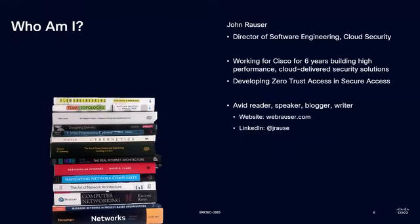A little bit about me. My name is John Rauser. I'm a director of software engineering at Cisco. Been with Cisco for about 6 years, and I'm currently focused on building the zero trust components and experiences in secure access. And I was very excited when somebody I talked to just as we were getting started showed me the Zero Trust app running on their phone. So that was really cool to see it out in the wild getting used.